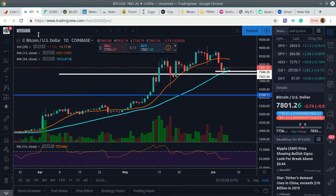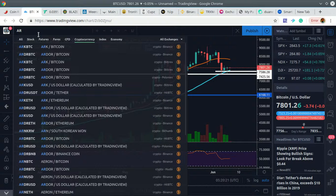Me personally, I don't care about the Bitcoin USD price. I kind of want it to go down so I can buy more at a cheaper rate. But I don't care too much. I really care about how the altcoins are trading against Bitcoin.